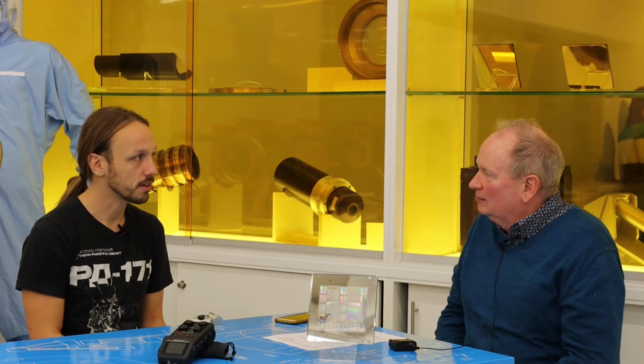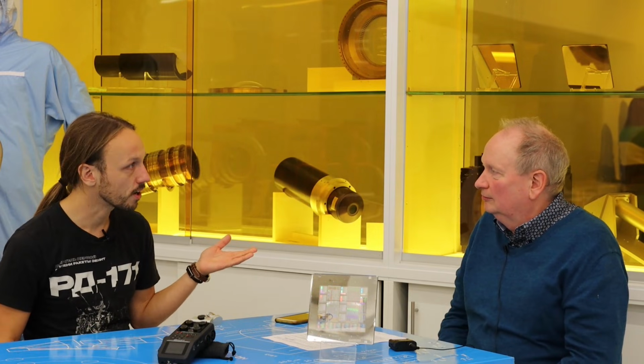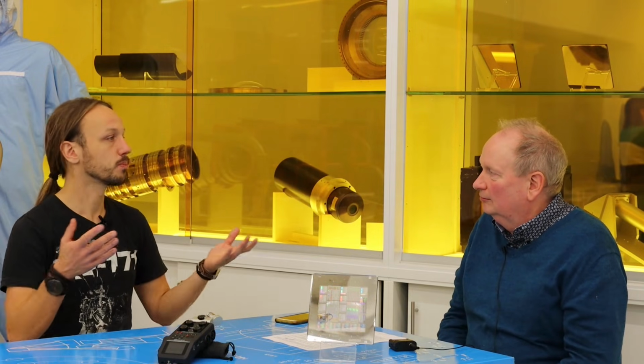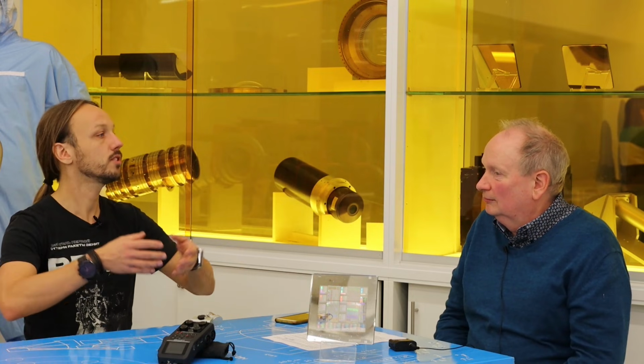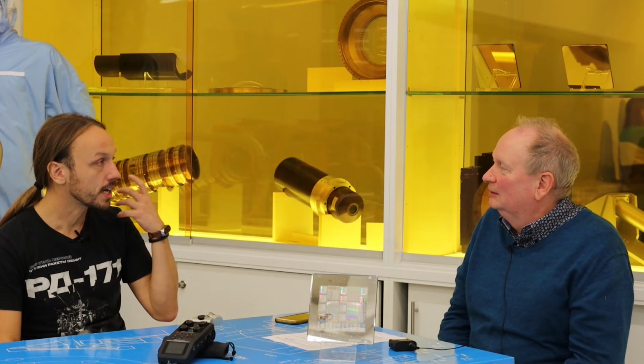EUV is incredibly hard, and if you're pushing the envelope like we are, there are a lot of trade-offs that you need to do, and there are a lot of things you need to take into account. Probably one of the hardest things is that everything absorbs EUV, so therefore you need to do everything in vacuum. And that adds a lot of complexity because suddenly you need a vacuum chamber around your lithography machine. A vacuum pump, which vibrates and stuff. Exactly. So I haven't even thought of that.